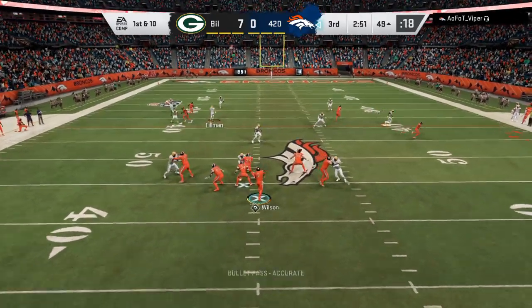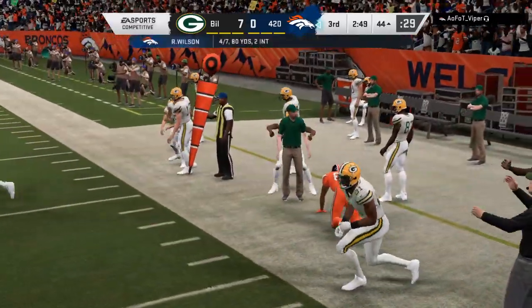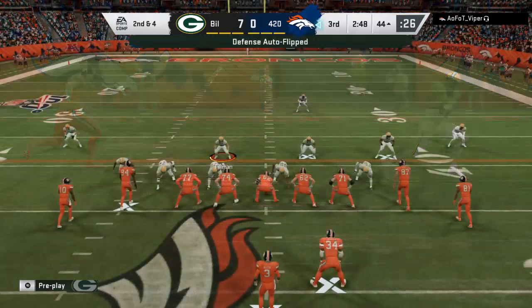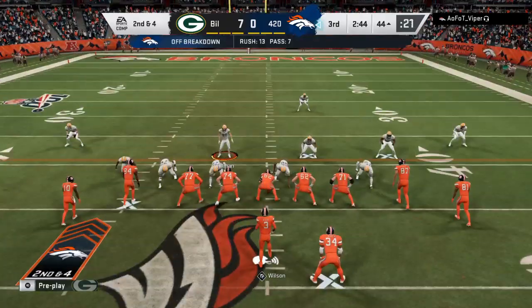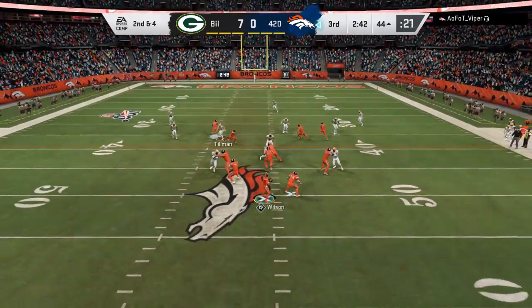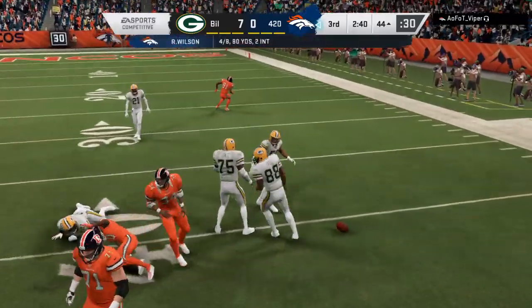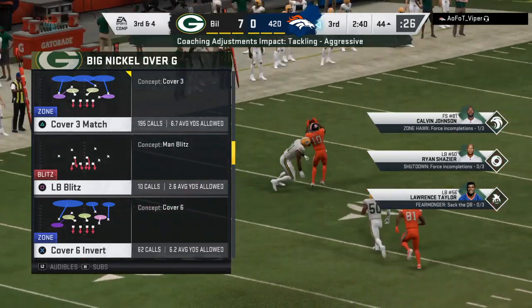Now they'll throw it with Wilson. Quick hitter here, it's complete. A gain of 6 there on first. To throw again on second down. Wilson. And this one incomplete. Too much contact to hold on to that one, and it's 3rd down.